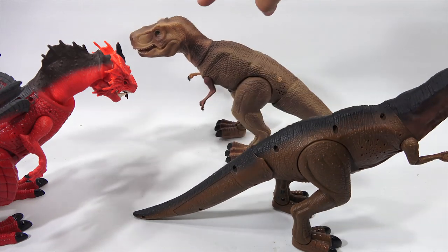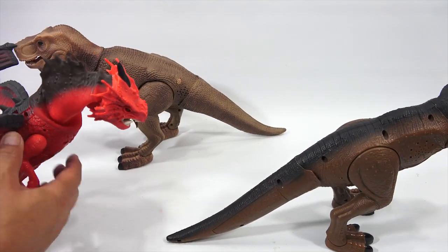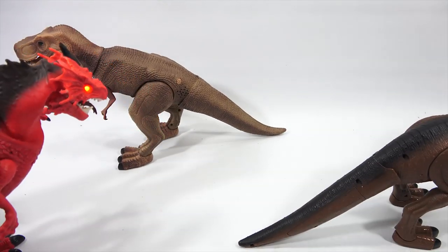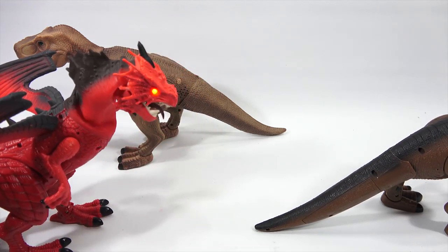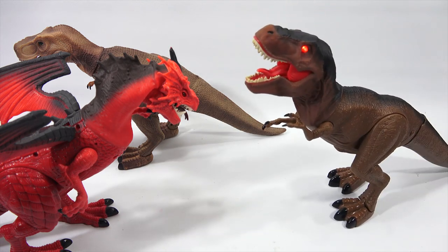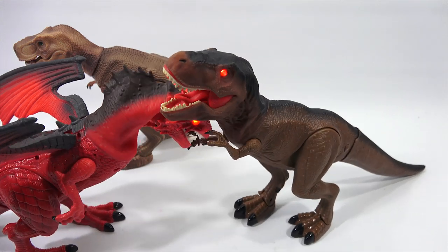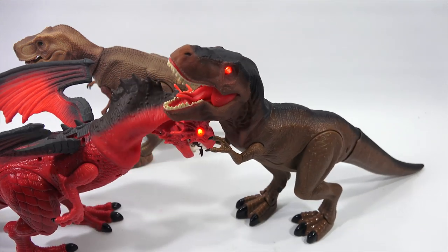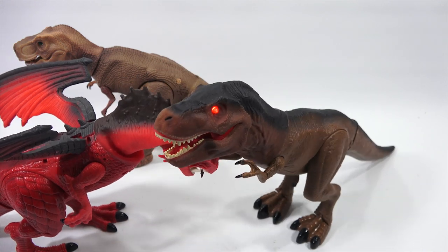This one's actually moving. His eyes aren't lighting up though. And this one lights up, but it's not moving. Well, his head moves anyway. Look at those lean eyes. Let me get them together. They're going to battle it. I think they're hugging, actually.